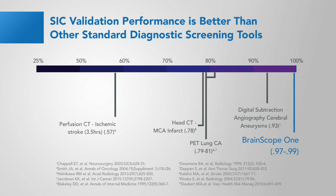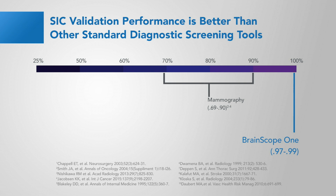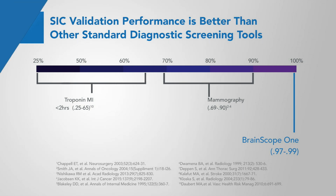BrainScope One sensitivity can be seen here at the highest level of medical screening devices, at the top of the scale at 97 to 99%. For example, mammography is in the middle of the scale at 69 to 90%, and troponin for an MI within 2 hours of the event is at 25 to 65%. So, the highest bar of difficulty for performance with a target population that's extremely mild, we see BrainScope performs at the extreme level of sensitivity as compared to these other screening devices.